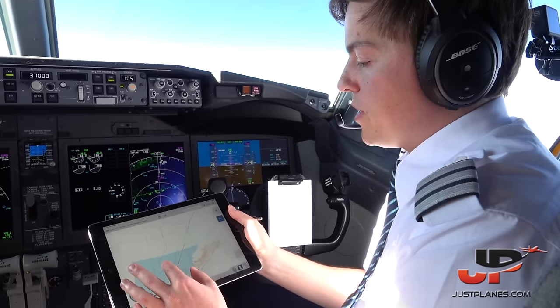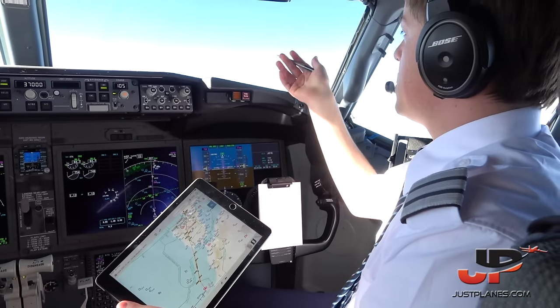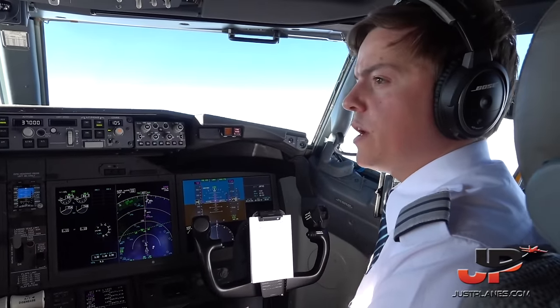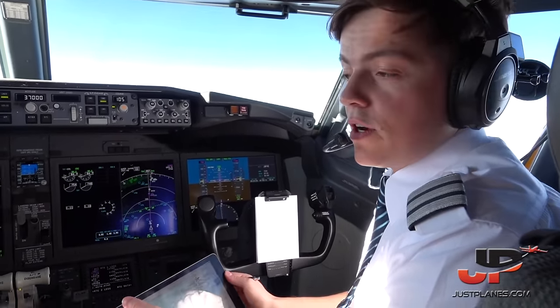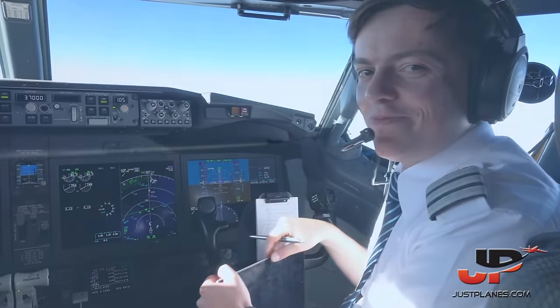So, promises to be a nice routing. The weather is very nice. As you can see outside, there's not a lot of clouds, and the flight is expected to be quite smooth. So, I hope it will be very enjoyable as well.